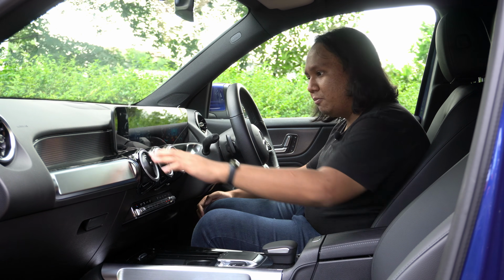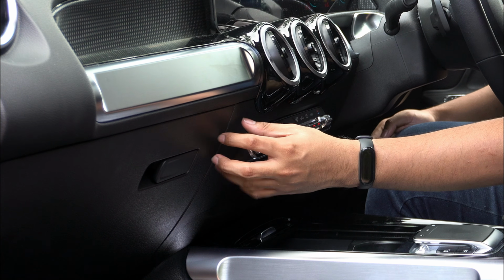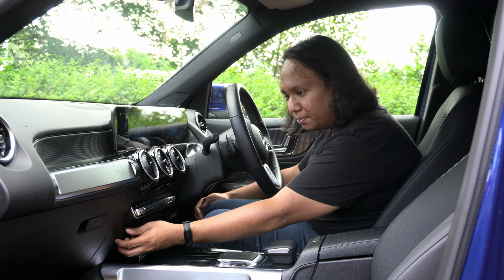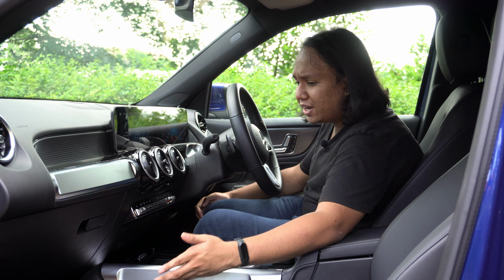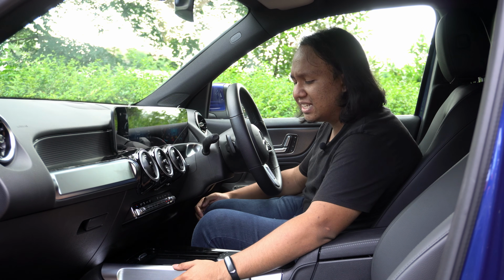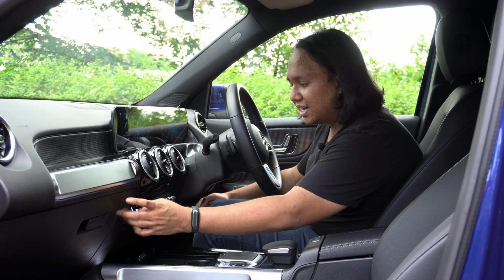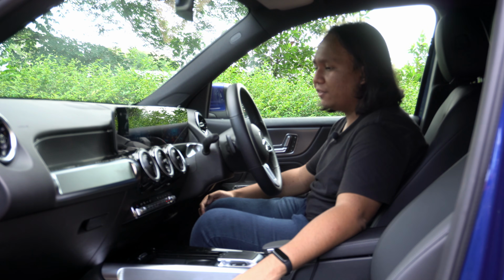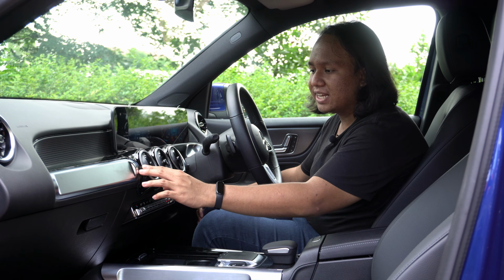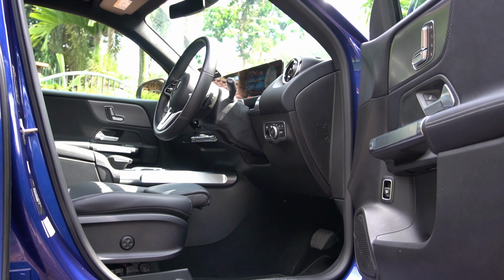You also get more black plastic up here, and there's lots of nasty plastic sort of like all over the place. Admittedly, these are not places that you touch very often, so it's fine, I guess, but you know, for a car that's in excess of 250,000 ringgit, it's a bit disappointing to find quite so much nasty plastic. In addition to all that, this car also is bereft of the ambient lighting package that has come to signify compact Mercedes-Benz models, or modern compact Mercedes-Benz models.